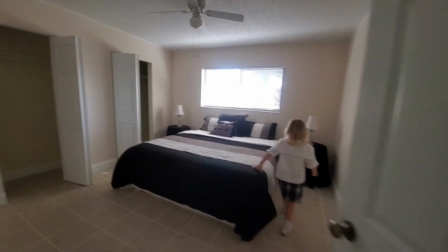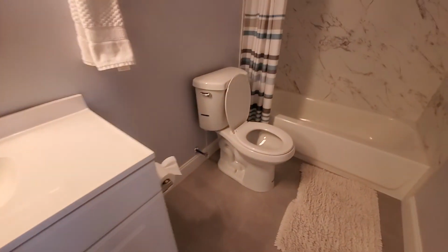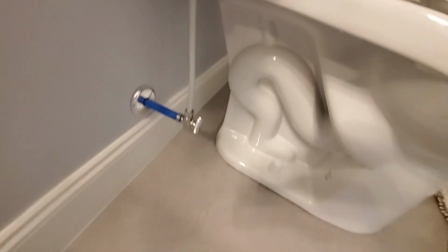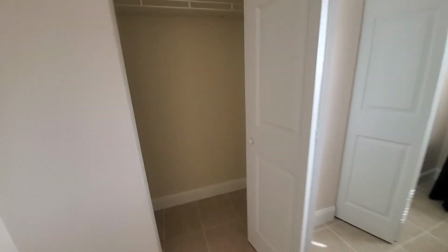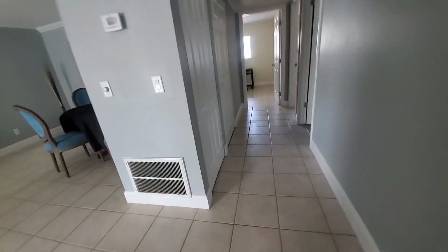I think this might be not a master, but this is the master bedroom. So this has a full bathroom. They did blue PEX piping. This looks very nice and clean, which is good. I feel this bed is so comfortable. I'm actually very impressed. I don't have to do anything to this place. It's very nice. Feels so nice on this bed. Probably need to stage it.